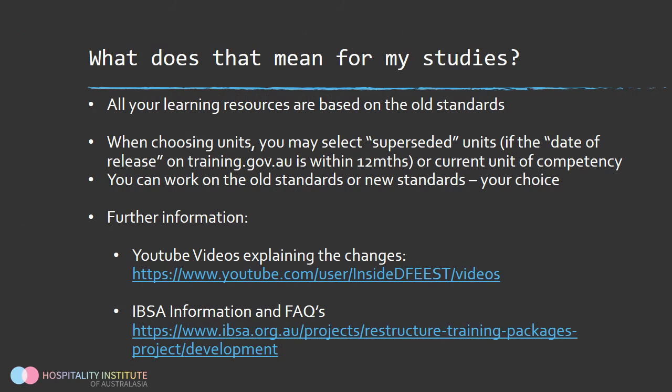So what does that mean for you guys as students? Well, basically, all of the learning resources you guys have currently got is based on the old standards. We didn't see this coming. Well, we did see this coming. We weren't expecting it to come without any warning. So we're in the process of updating all of our learning resources, but at this stage, chances are for the duration of your course, you're going to be working on resources that have got the old standards.